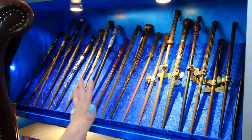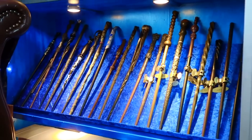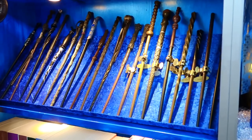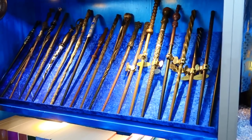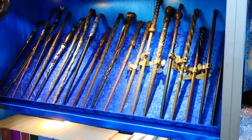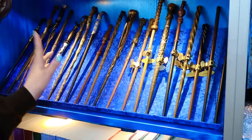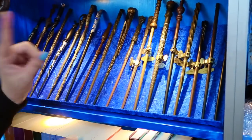This is the second shelf. This is all the good guys from Harry Potter and a couple of extras as well. So these are some of my favourites. My favourite one out of all of these, I've got two actually. I've got three. Tell a lie, I have three.